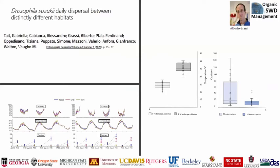So first of all, let me cite this paper, which I'm pretty proud of. It talks about how Drosophila suzukii is able to move from the surrounding vegetation to the crop on a daily basis. And what is really important is how temperature and humidity, as we were saying, affect the distribution of the species. Just look at the picture on the right side. Here we can see an inverse correlation between the number of flies collected and the temperature. So higher temperature implies lower capture rate, of course, because flies tend not to fly when temperatures are above 25 degrees.